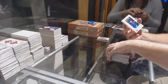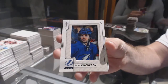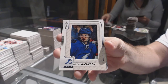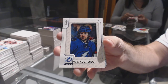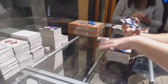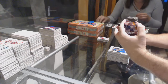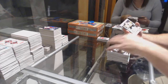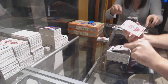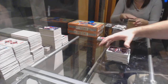We've got for the Tampa Bay Lightning, manufactured patch, Nikita Kucherov. We've got a rainbow black number to 100 of Zaitsev for the Maple Leafs. Eric Staal for the Minnesota Wild, rainbow. Sidney Crosby highlights. Patrick Kane. And a Dion Phaneuf rainbow.